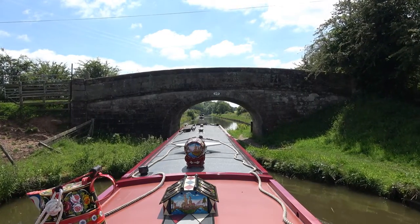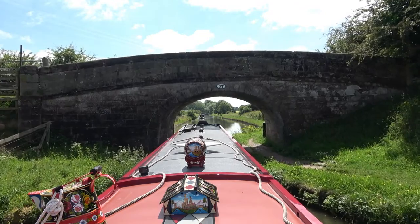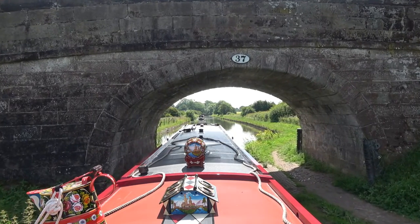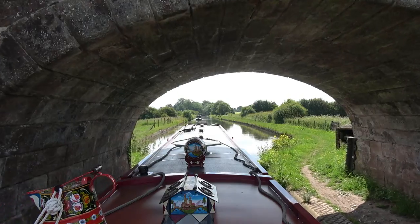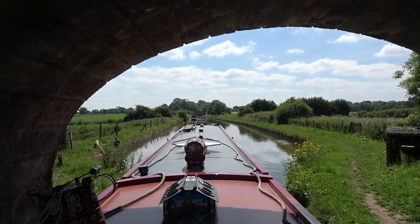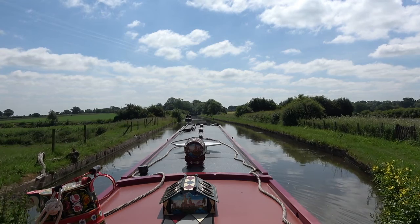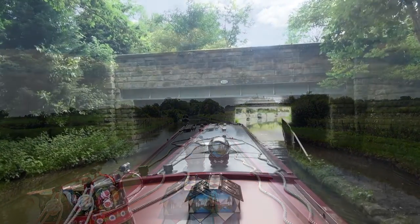And we've given you an interactive map to follow now if you want to. We're currently on bridge 37 of the Shropshire Union Canal, if you're following us, and we're continuing down towards a place called Brewood, but it's spelled B-R-E-W-O-O-D, and we'll probably be mooring just past that at some point later today.